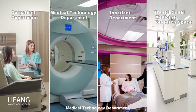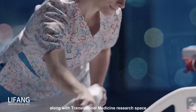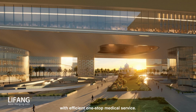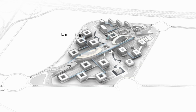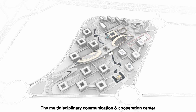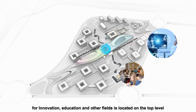Layout creating. The site is divided into three clusters for different functions, and the dual core is formed from cluster functions to provide shared resources, including medical services, logistics, energy supply, etc. Clusters of various functions feature a modularized layout at different levels.